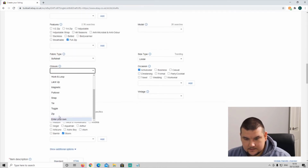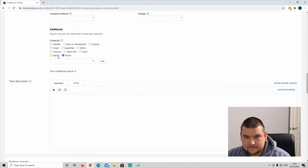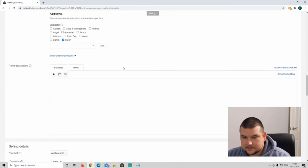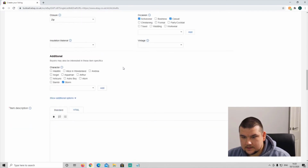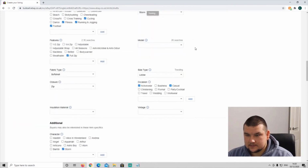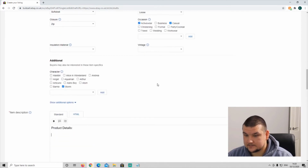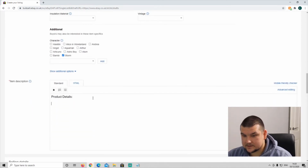Closure. We have zip again. There is no information. Activewear. We'll put casual here as well. Kind of storm, yeah, that's fine. So cool. So description now. Details. So really, we're just sort of repeating everything we put here and a little bit extra if we can.